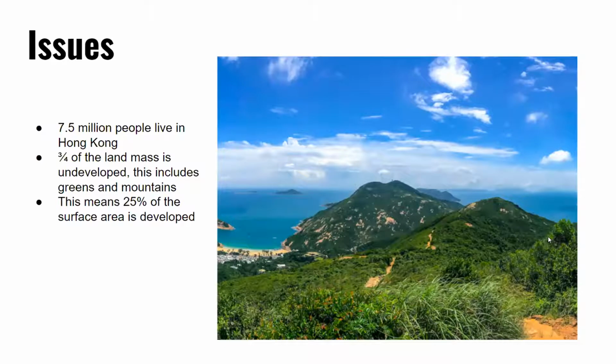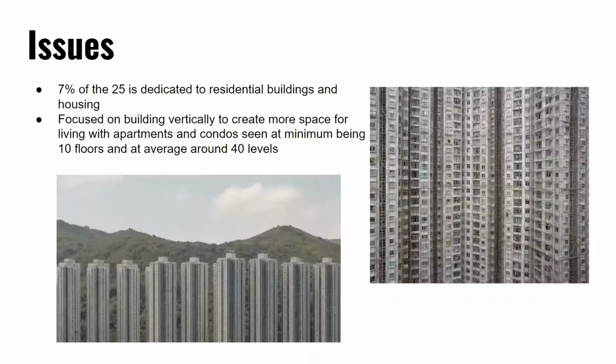Okay, so off to my issues. Let me pull up my other notes. Hong Kong is very dense, with around 7.5 million people living in the country. But the problem isn't really a lack of space, but rather the utility of that space. Almost three-quarters of the landscape in Hong Kong is actually green space. This includes open greens and mountains, despite what you might think because of the city skylines. So this means that 25% of the surface area of Hong Kong is developed, and only 7% of that is allotted to residential buildings for housing.